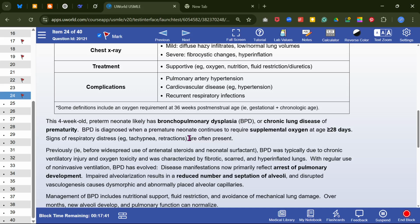Signs of respiratory distress, tachypnea, and retractions are often present. Previously, before widespread use of antenatal steroids and neonatal surfactant, BPD was typically due to chronic ventilatory injury and oxygen toxicity and was characterized by fibrotic, scarred, and hyperinflated lungs. With regular use of non-invasive ventilation, BPD has evolved. Disease manifestation now primarily reflects arrest of pulmonary development, impaired alveolarization resulting in a reduced number and septation of the alveoli, and disrupted vasculogenesis causing dysmorphic and abnormally placed alveolar capillaries.